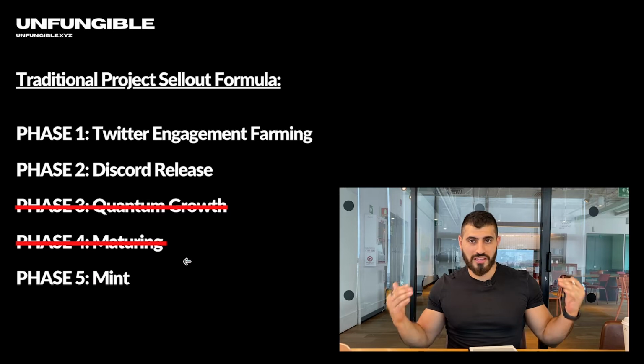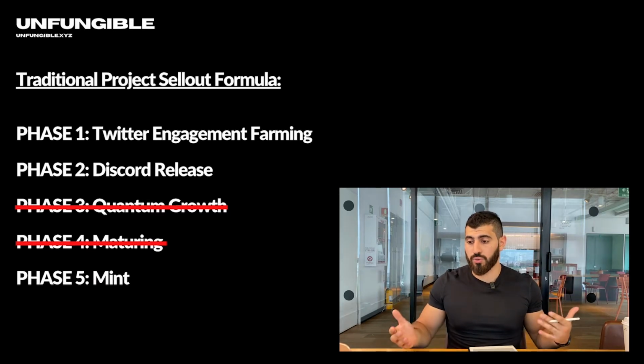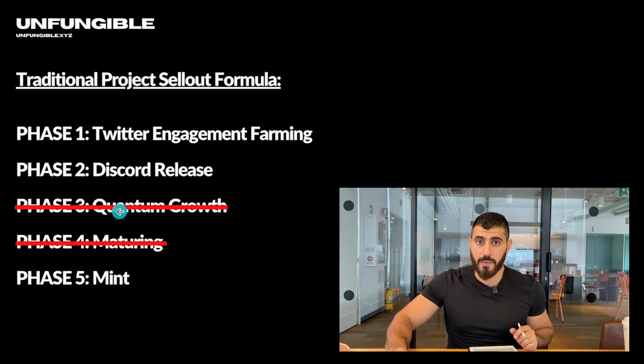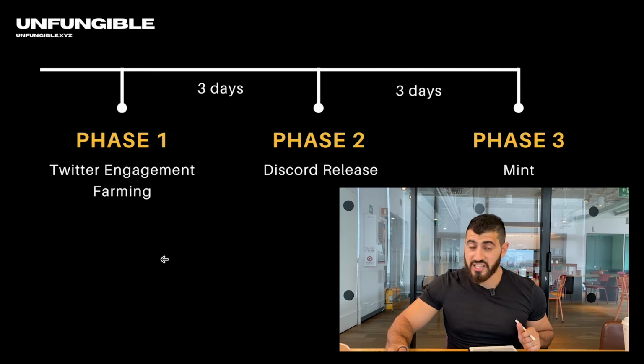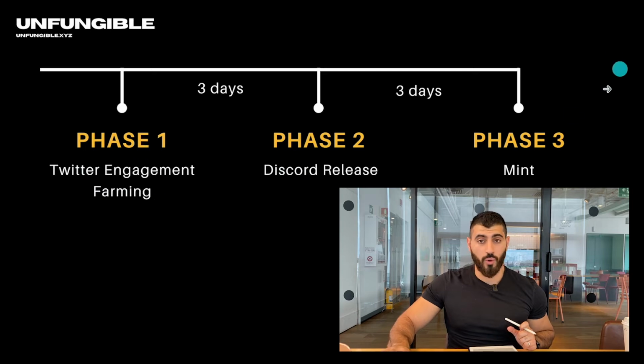And the reason why Degen Mints are just cheaper to deploy is because the majority of marketing budget is deployed during the quantum growth phase, and the majority of labor cost happens during the maturing phase of the project. So in the case of Degen Mints, this is literally what the timeline looks like. It is made up of a 3-phase timeline with only 1 week of marketing.